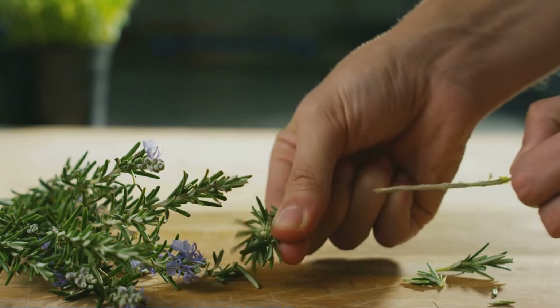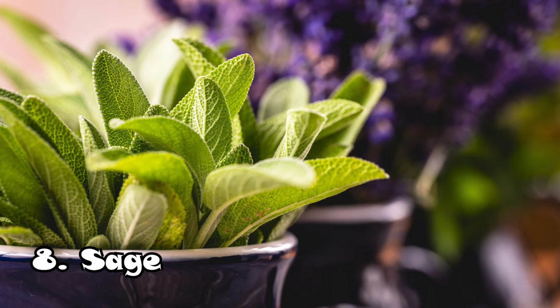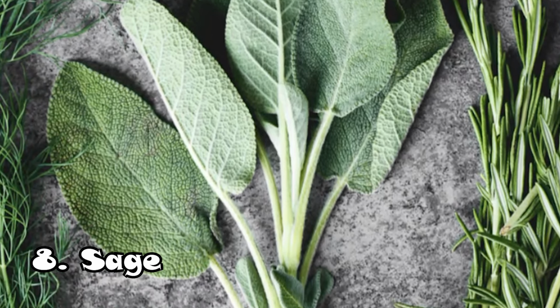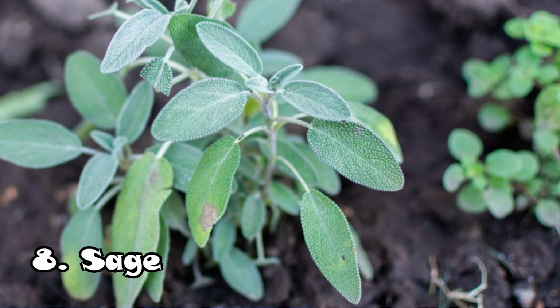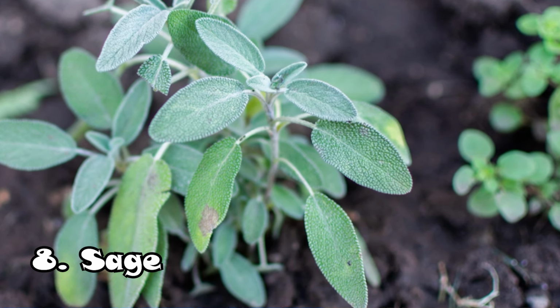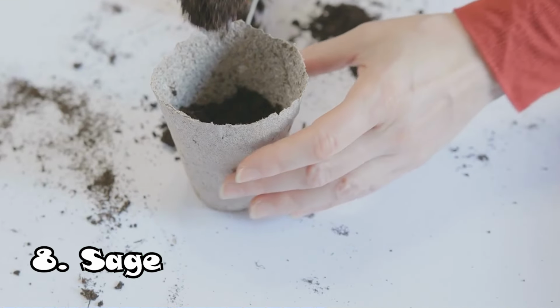Sage has a strong, earthy flavor, and is a must-have for holiday stuffing, creamy sauces, or butter dishes. It's pretty resilient, preferring full sun and dry soil. You can grow it from seed or starter plants.